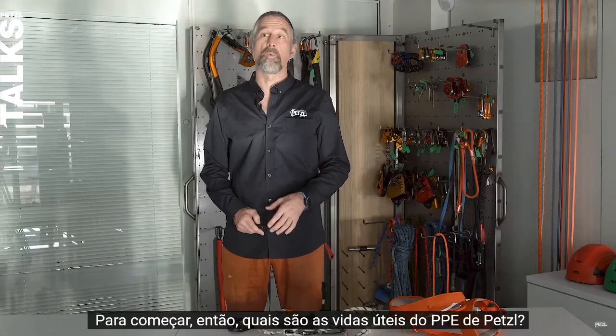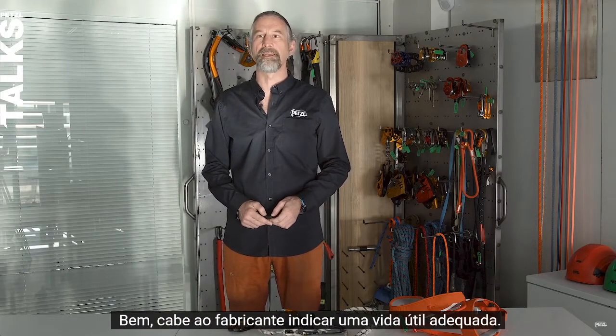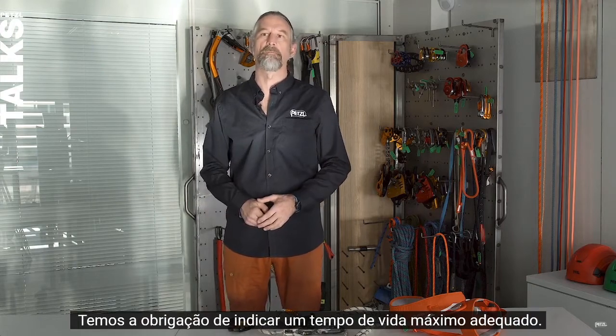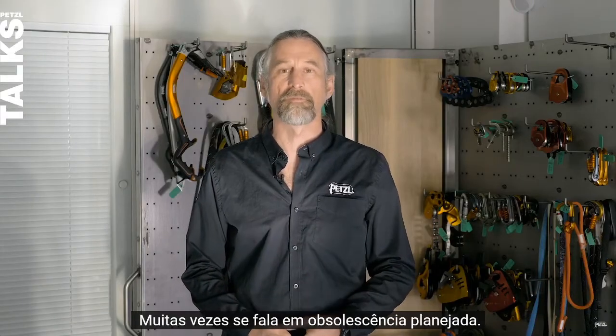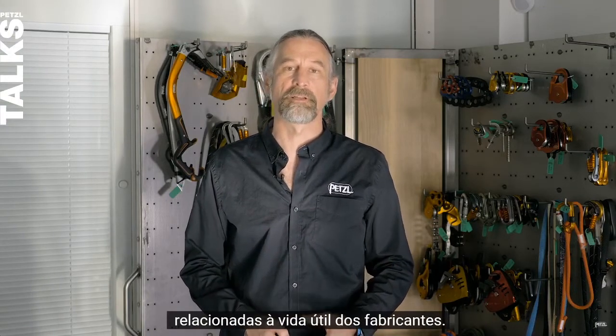To begin with then, what are Petzl's PPE lifetimes? Well, it's down to the manufacturer to indicate a suitable lifetime. We have an obligation to indicate a suitable maximum lifetime. There's often talk of planned obsolescence. We hear talk of this more and more these days, related to manufacturers' lifetimes.